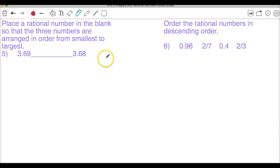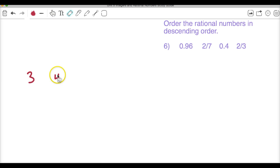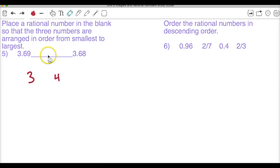Number 5, place a rational number in the blank so that the three numbers are arranged in order from smallest to largest. So as we talked about in class, when you were in kindergarten, first grade, the numbers 3 and 4, there's nothing in between. Well, now you know that there are lots of numbers between 3 and 4. So for this problem, we're going to have to figure out what number could be between these two decimals.